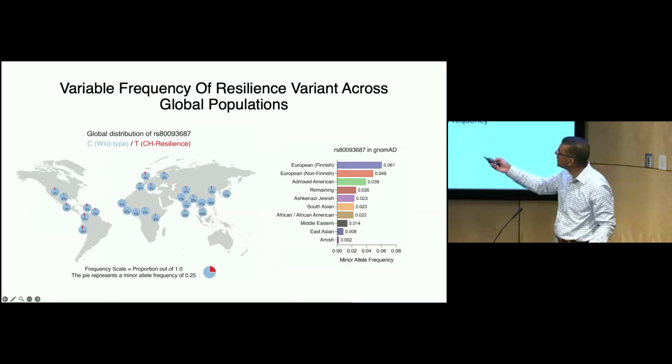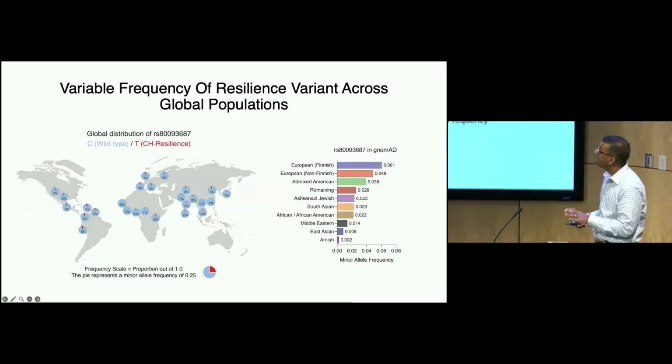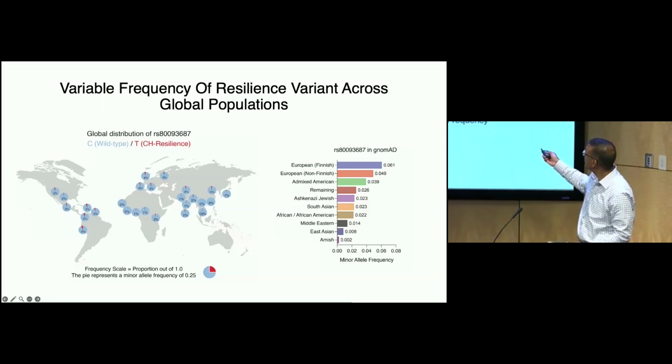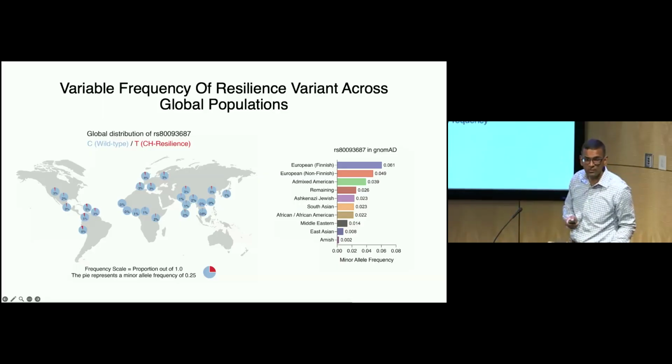And finally, I just mentioned one other thing, which is this variant was actually found across almost all global populations. But I would just note that this has been maintained at relatively low frequencies, with the highest frequencies seen in a number of European populations, typically in the 4 to 6% range, with other populations having this variant suggesting an ancient origin, but suggesting it was maintained at relatively low frequencies.